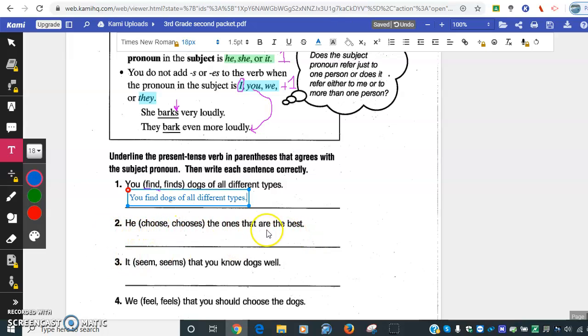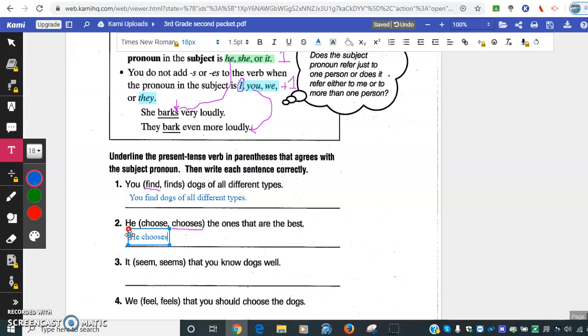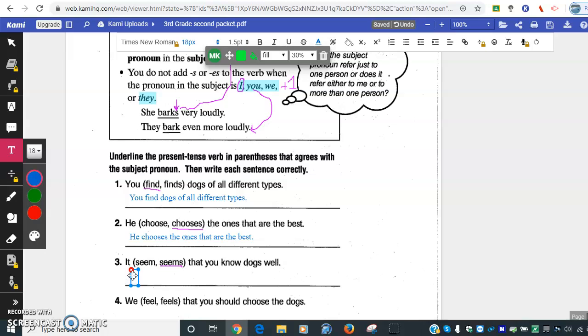He choose the ones that are the best, or he chooses the ones that are the best. Let's go up here. He is a singular, and so he gets an S on his verb. So when I write it, it's going to be he chooses the ones that are the best. Now we need to retype that. He chooses the ones that are the best, period. Okay, next one. It seem that you know dogs well, or it seems that you know dogs well. It is a singular, so there should be an S on my verb. I'm going to choose it seems that you know dogs well. And we're going to rewrite that. It seems that you know dogs well, period.